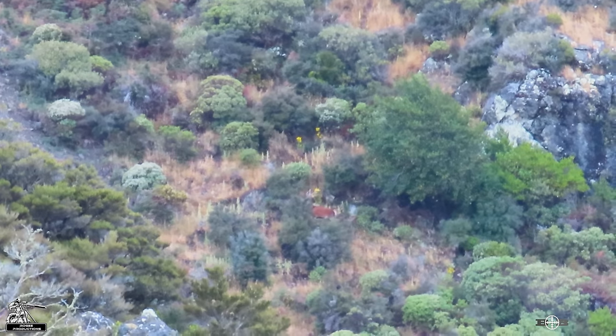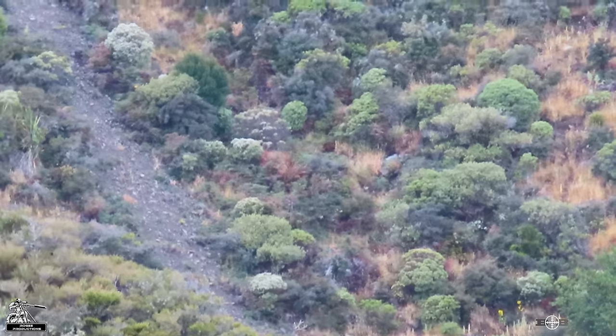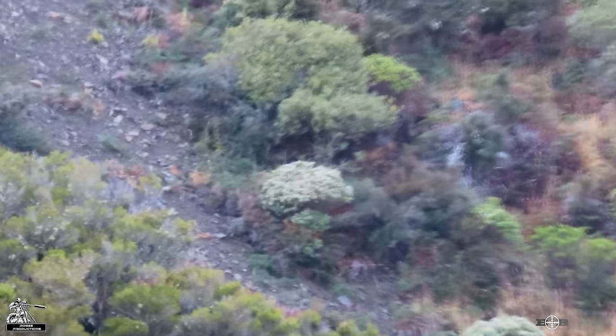After closing the gap to 500 meters, Mr. Staggy unfortunately caught our wind and wasn't hanging around. So, back to camp for us.